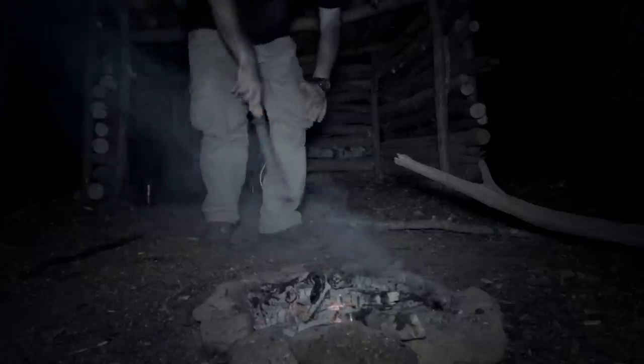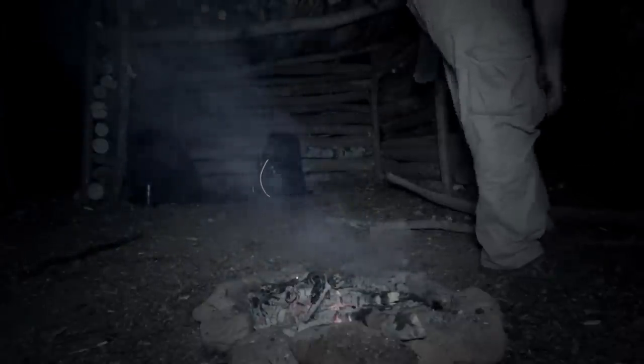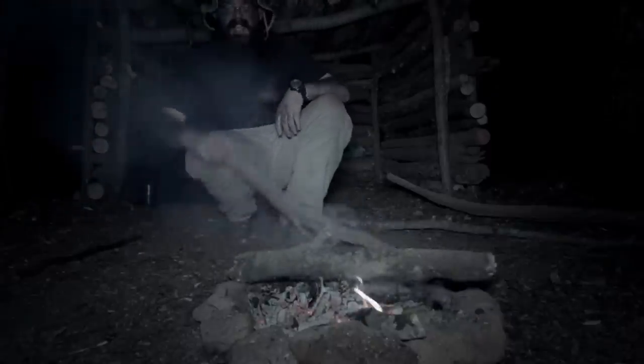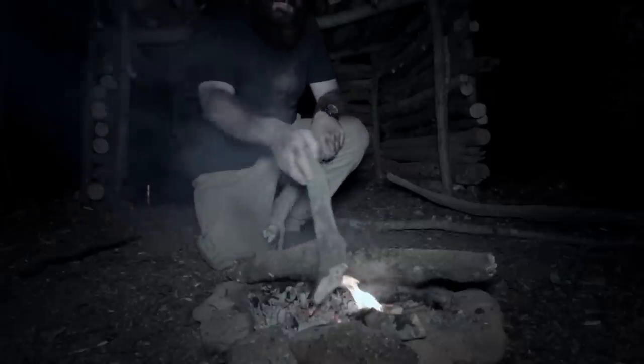Driving me crazy. I'm gonna need some more firewood, but I'm not going out there again tonight. So I built this barrier. It's a little protection, but it's better than nothing at all. Just to try and keep whatever is out there. Tomorrow, I have got to reinforce this shelter.